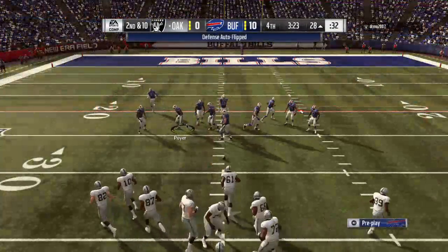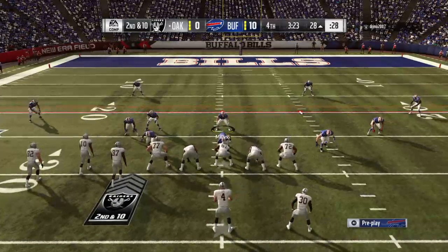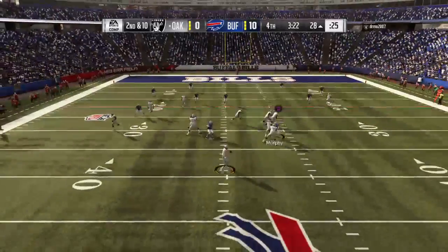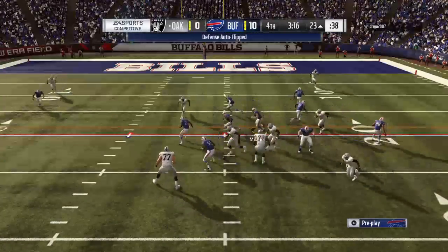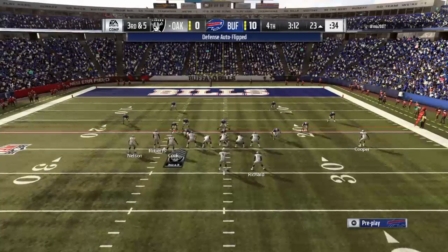Now Carr, after the incomplete pass, brings him up 2nd and 10. To throw again. Carr. Now they set up the screen. That's complete. And he'll go down here right around the 23-yard line. Give him 5 on the screen play, and that'll set up a 3rd down.